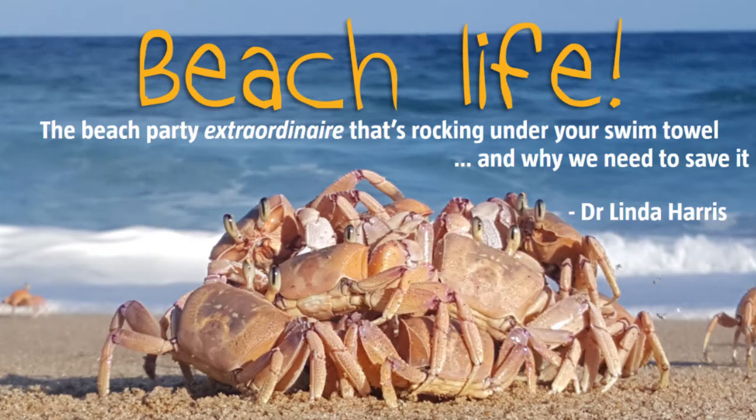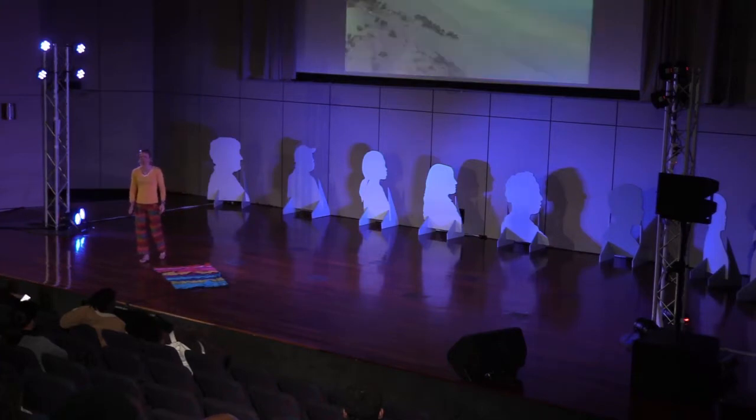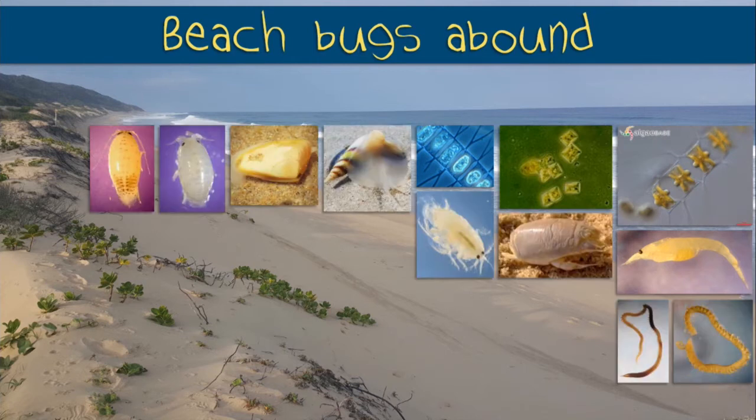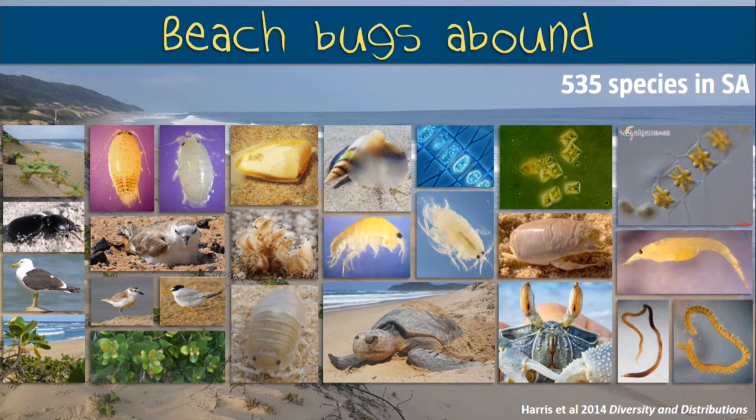So we know that everybody loves the beach, but most of us know it as a playground of sand, sun, and surf. And certainly when we look at beaches at face value, this is what we see. But when I step into my office, I see it as a playground for all of my favorite animals. There's beach species that live in the surf, in the intertidal, on the high shore, and on the dunes. In fact, we've recorded more than 500 species of plants and animals that live on beaches in South Africa.